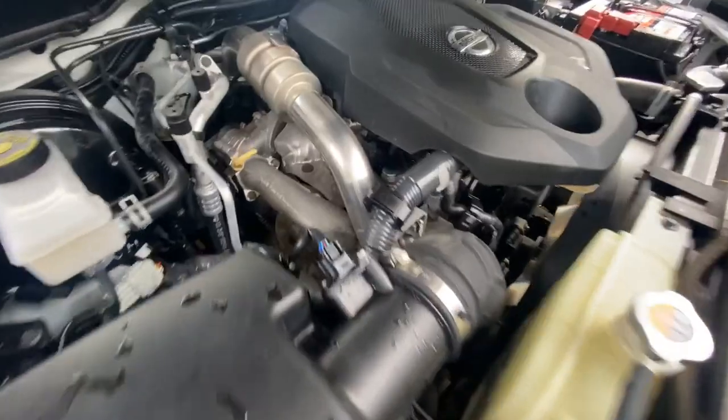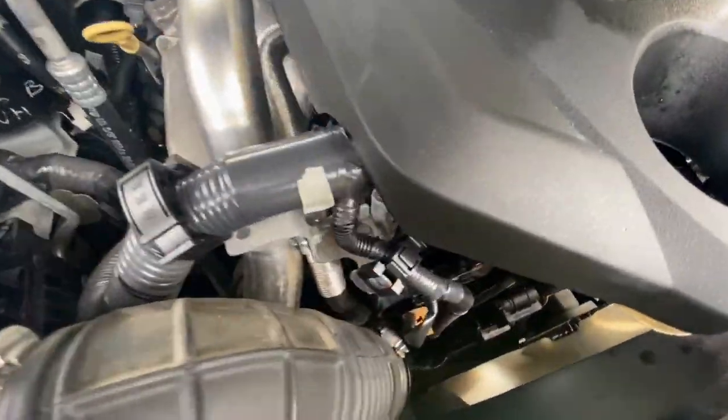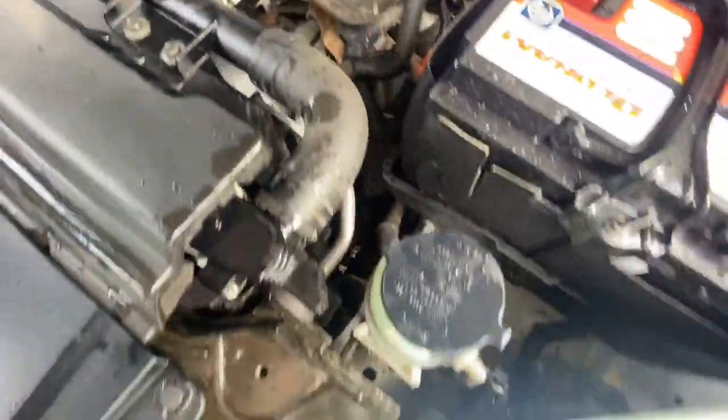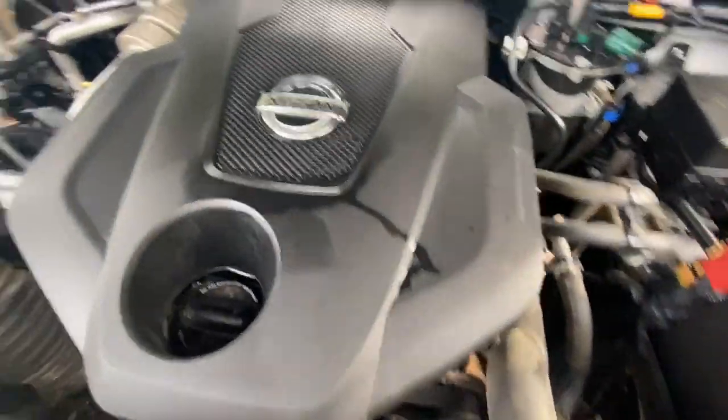Now, like I said before, if you do want to see something else in a bit more detail, let me know. I'm more than happy to show you. It's not an issue at all. But everything looks in great condition. The belts are in good condition. All the fluids are really clean and to the correct levels.